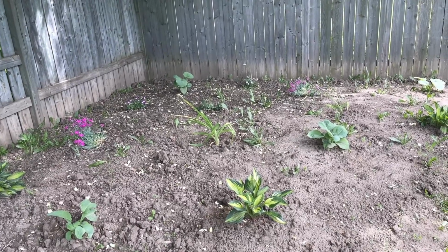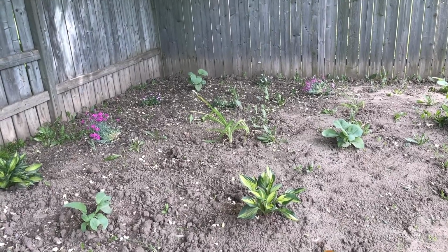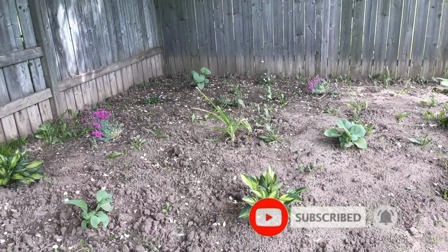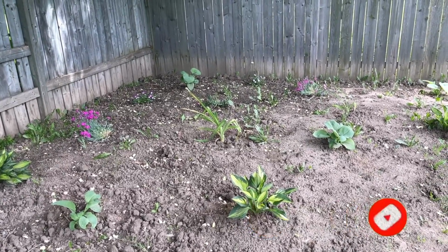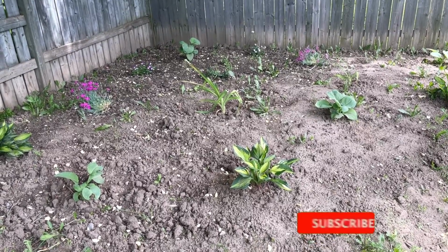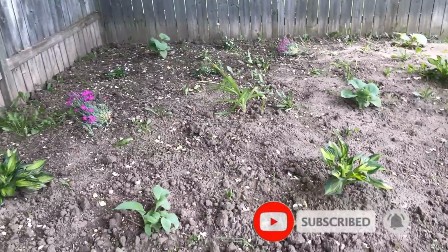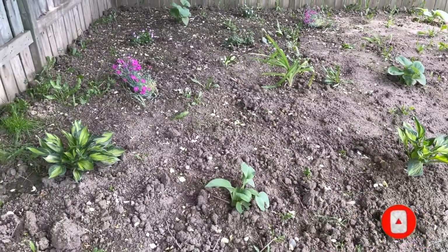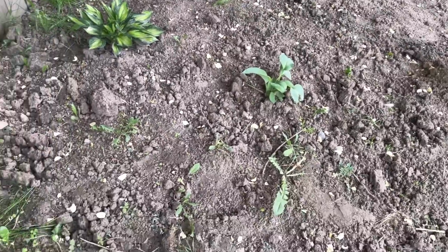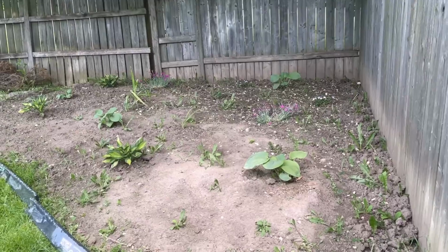So anyway, you guys, today this is our project. We are trying to make over my garden. As you can see, my garden looks horrible. Walang ka-appeal. It doesn't really look nice at all. So we thought that we could make this one look nicer, as you can see. And I can't wait to show you guys how we make over my garden. So stick around.